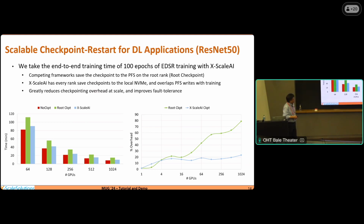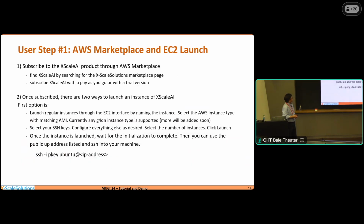So this is a special feature of this package. The next few slides will show some of the usage, how to use this package. Basically, we list the three major steps, and within each major step, there are some sub-steps.